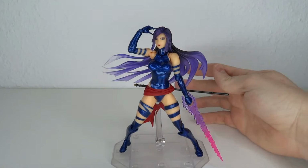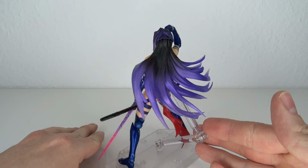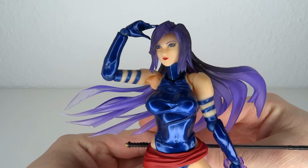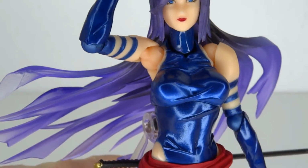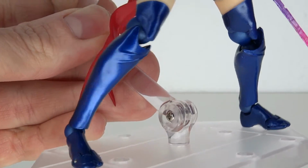Starting this one off with a newcomer, it's the Figure Complex Amazing Yamaguchi Psylocke figure. Now, Amazing Yamaguchi started gaining some traction in 2018. I got the Wolverine figure earlier that year, which was okay, just good enough for me to say, okay, I'm gonna give this line another shot, and I bought Psylocke, and I'm really happy with this figure.